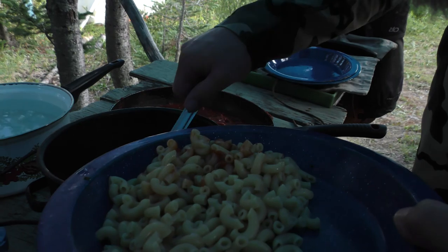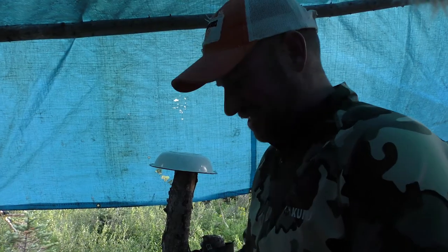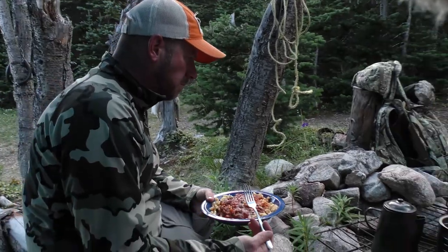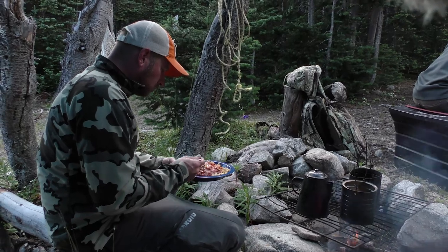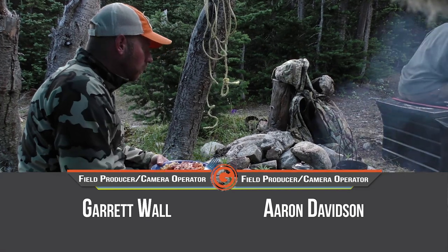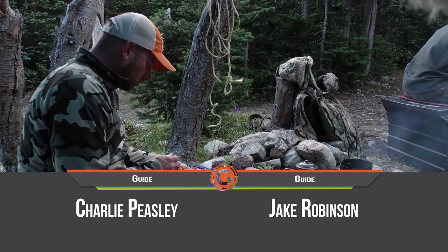Charlie made some spaghetti on the first night that was knock your socks off, so we'll see how it tastes after big old billy goat's been killing. Pretty tasty, Charlie. Nice work.